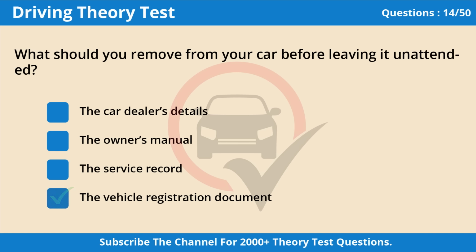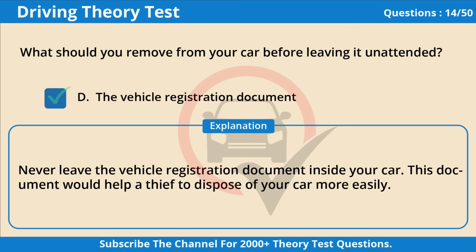D. The vehicle registration document. Never leave the vehicle registration document inside your car. This document would help a thief to dispose of your car more easily.